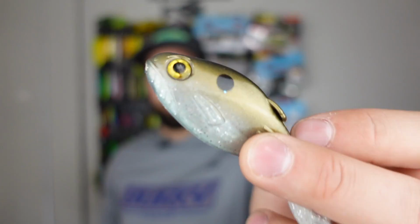I think Paul had it Texas rigged, pretty sure. Texas rigged or like a swim jig on it, but ended up catching a nice little smallie on the river with that. Small smallie. He ate the whole thing. It was hilarious. Also, Paul's color was way better. He had like this chartreuse fish, which was sweet. So maybe some of you guys got that one.